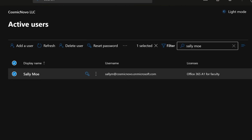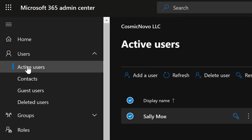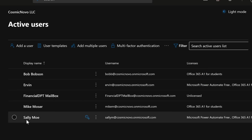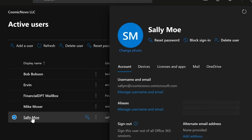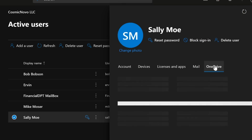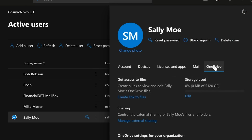If you don't know how to get to this, you go to the Microsoft 365 Admin Center, select users, let this expand, select active users, and all I did here was type in Sally Mo, or you can just simply pick her from here, or search for her. It doesn't matter. We're going to select Sally here, and in order to recover anything that's in her OneDrive, all of our documents are going to be stored in OneDrive, unless it's shared documents that we're going to talk about as part of this video on SharePoint. All of her personal documents are going to be in OneDrive for her personally.